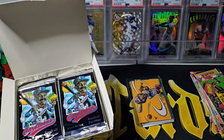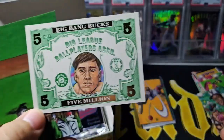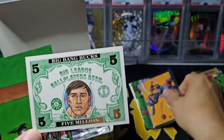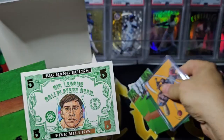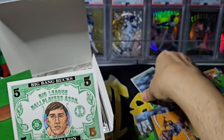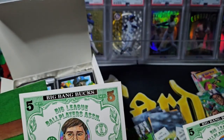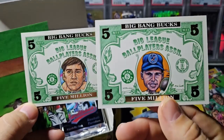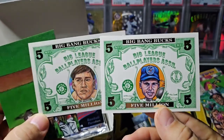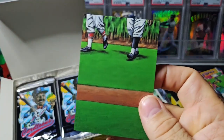Roberto Alamode, and then another baseball buck. So 5 million was that other one 5 million too? I must have not read it. Was it 5 million? Go back to it now. I thought it was $5. No, it's 5 million. So here is Tom Grapevine. So that's Glavin. So we got 2, and they were both $5 million. And here is more feet.